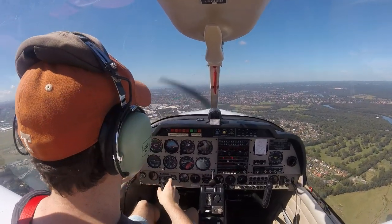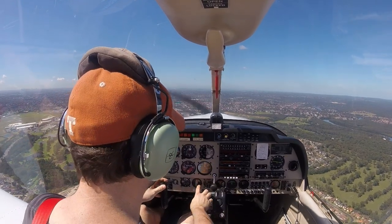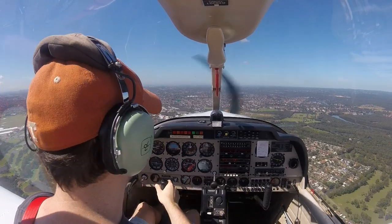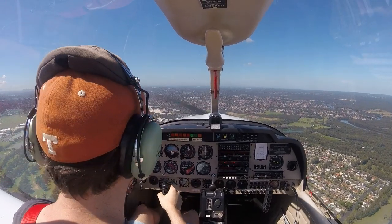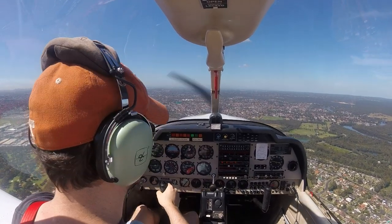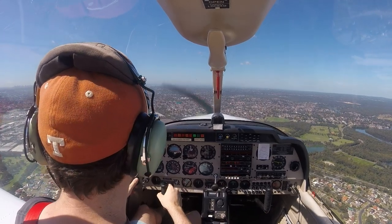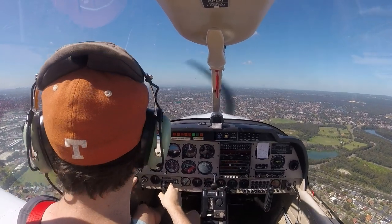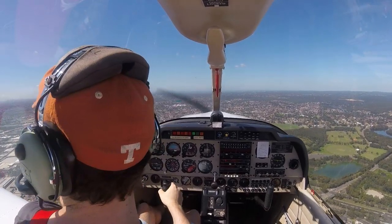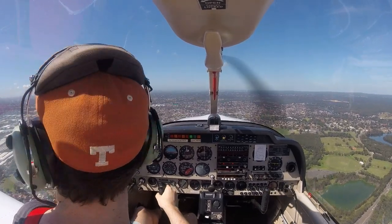Undercarriage is fixed, mixture is rich, fuel selection is on, fuel pump is on, pressures and temperatures. Kilo Romeo Delta. Harness. Tower, Foxbat 8632, at holding point Bravo 6, runway 29 center, ready for circuit. Foxbat 8632, hold position. Hold position, Foxbat 8632.